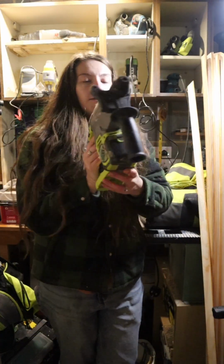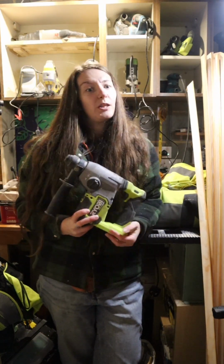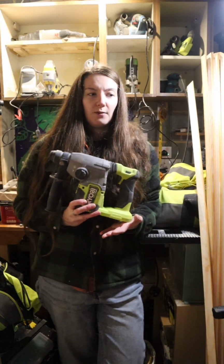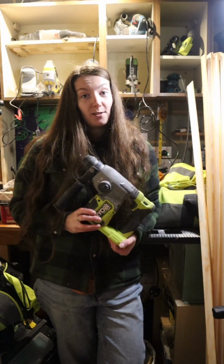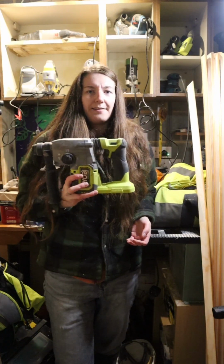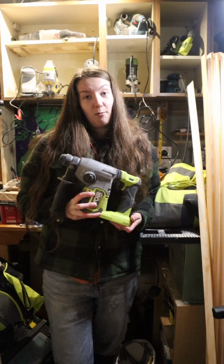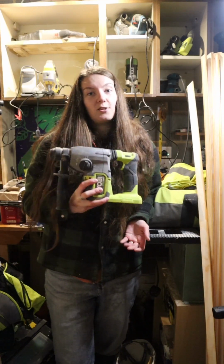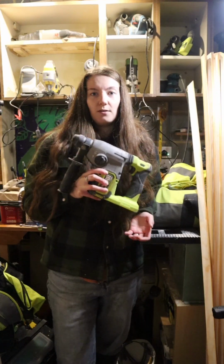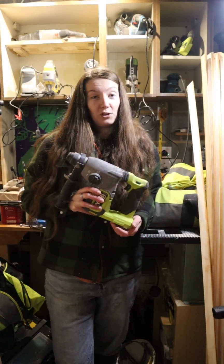My Ryobi SDS drill. I have used this more on other people's houses than my own. This was gifted to me as part of the Ryobi Ambassador Programme, and it might still be on their website. I did a review video showing you how to use it and what I thought of it, so that might be on their website, and they gave me this in exchange, so gifted. But I've used this for a lot of demolition on DIY projects.